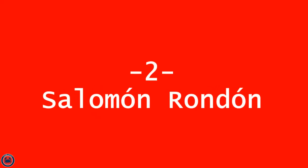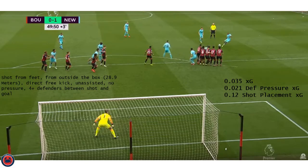Number 2 is, again, from the Newcastle match, and it's Salomón Rondón and his free kick. I really liked the angle where they showed how much of the net is open, and how much the keeper is really depending on that wall to be able to defend that side. This one's a little bit further out than James Maddison's. It's 28.9 meters, unassisted, no pressure, but there are the 4+ defenders. So it's a 0.035 on the XG, 0.021 on defensive pressure, and 0.12 on shot placement. And a lot of that is just because of the distance to the goal.